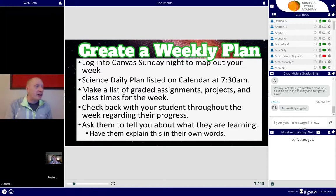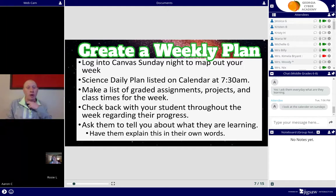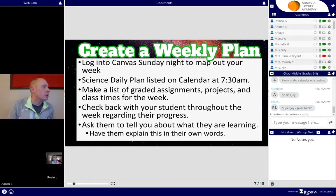Some suggestions: definitely the weekend at some point before you jump into the week on Monday, I think it's a good idea to take some time to sit down with your student and look at what's coming up for the week. In science, we have our daily plans listed on the calendar at 7:30 a.m. for each day. If you click on those, it's going to give you a very nice, orderly, detailed list of what's going on, including things that are going to be graded, what projects are coming up, all of that good stuff. And it will tell you your class times for the week, which are going to be pretty uniform. It's not going to change unless we have a week like we're in right now with our interim assessments.